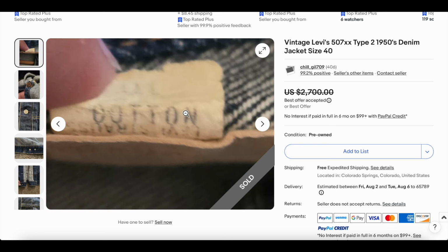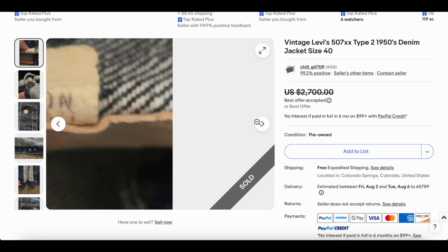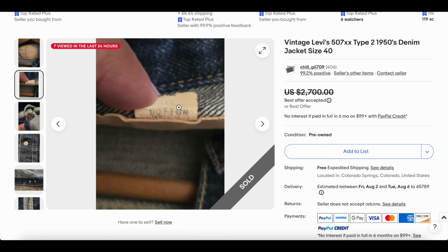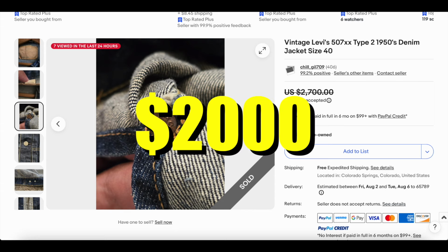There is, that's interesting, you do not see this very often. This is the composition tag, which I believe was required after 1960, so that might place this one in the early 60s. You did not have to have this comp tag attached permanently to the garment. It just had to be there at the time of purchase. So a lot of times you don't find composition tags permanently attached because they weren't required. But this one seems to have survived on the back side of the interior Jackeron patch. So that is a pretty cool little detail about this jacket. I'm not sure if that puts it on the early 60s side, but that would be my guess. So this one's really cool, and it also sold for a cool $2,000.